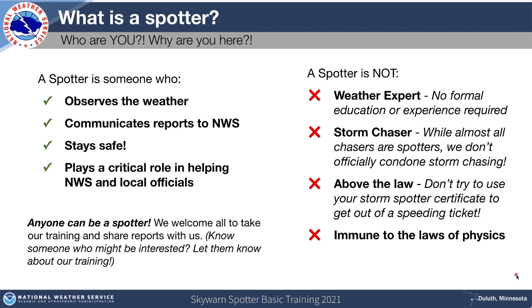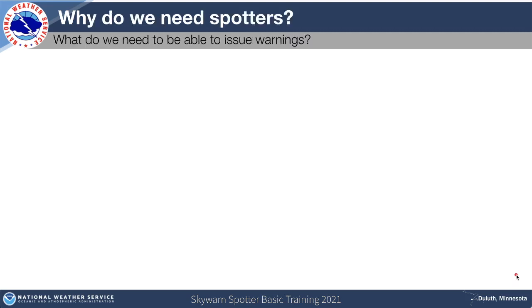You don't get to wave around your spotter certificate to get out of a speeding ticket. You need to make sure that you're safe when you're out there, and that includes if you're driving around, making sure that you're abiding by all the laws. And of course, you're also not immune to the laws of physics. What that means is that lightning can still strike you, a flood can still wash you away. If it's dangerous to be outside, you need to seek shelter immediately. Just because you're a spotter doesn't mean that you're immune to these laws of physics.